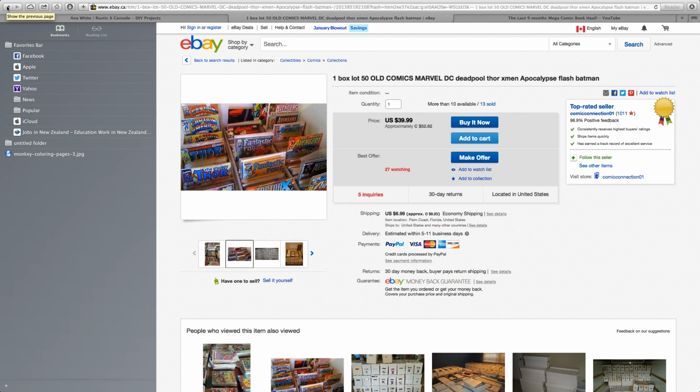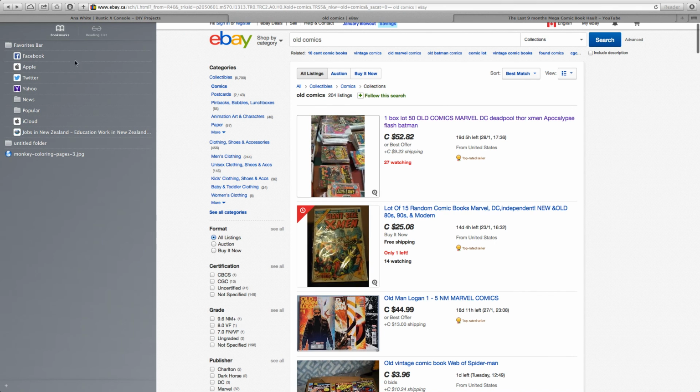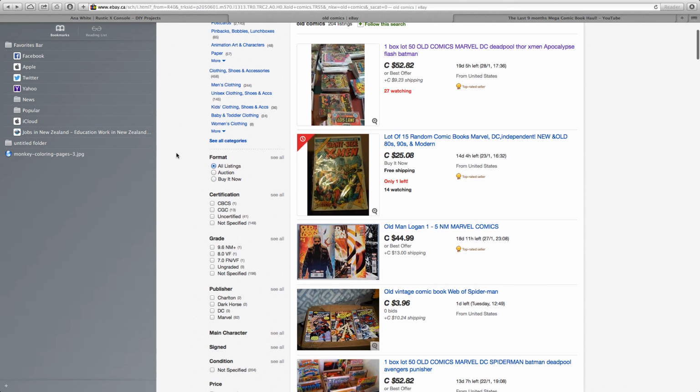So be looking for this stuff. If it looks like just a general picture and it's an exact number like 50, clearly that's more than 50. A lot of the time there'll be a whole bunch of keys there. Don't bite. That's just going to be a waste of your time. Here's another one, a lot of 15 random books, has a Giant-Size X-Men. You're not going to get a Giant-Size X-Men in there. That's not random.